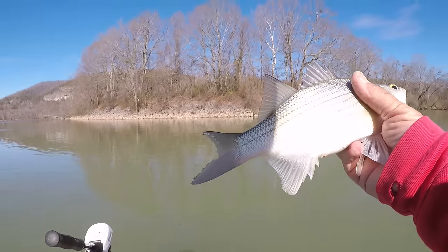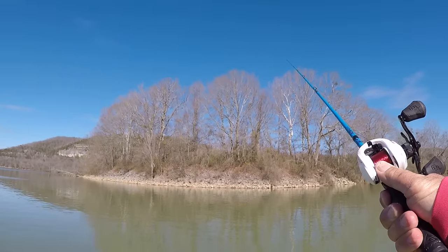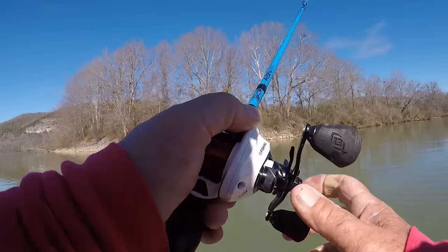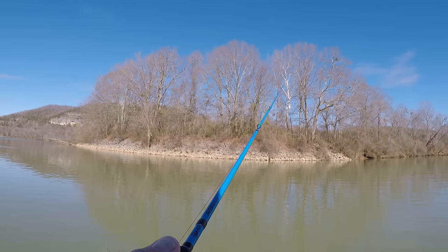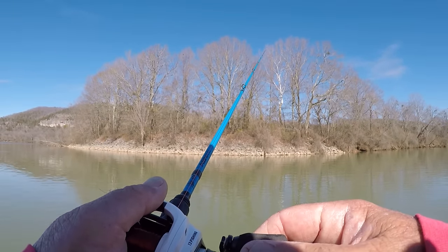But this was a requested video, so I enjoy catching white bass, especially with a blade bait. And I do have some jigging spoons tied on too. Got them with me. Sometimes a jigging spoon will do better than a blade bait, but a blade bait is hard to beat.